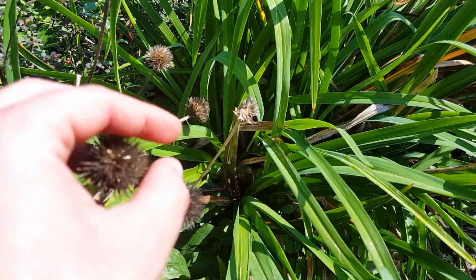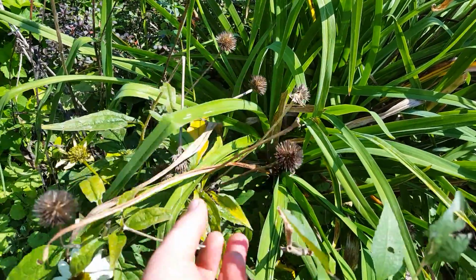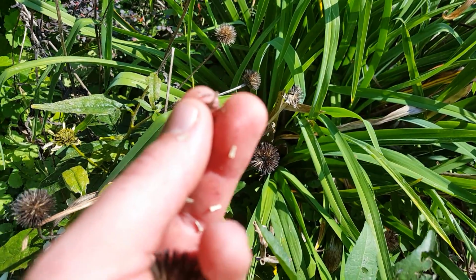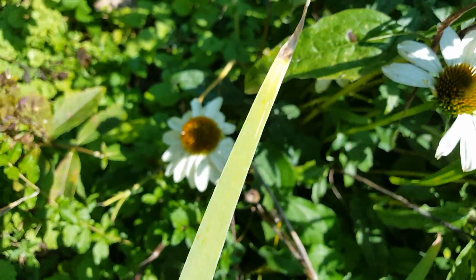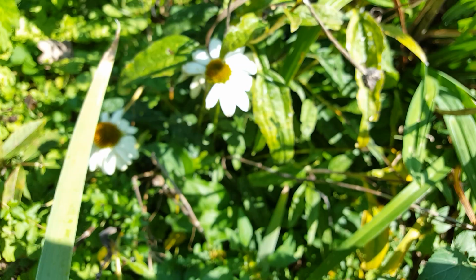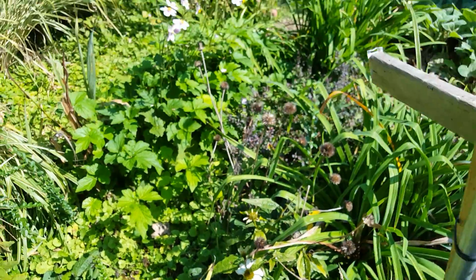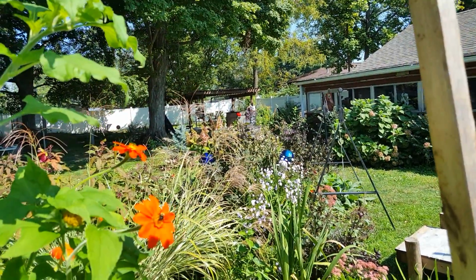Now you want to be careful with these because they are kind of prickly and kind of sharp. But as you can see, the seeds are ready to be harvested. My camera will focus. There we go. So those are the seeds to those. You might recall me saying I'm going to start a moon garden next season. So these white coneflowers will definitely be going in there, since everything's supposed to be white, which is why it's called a moon garden. And that's going to go on that little strip of fence in the back there.